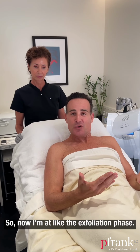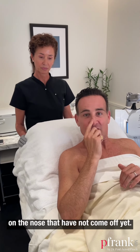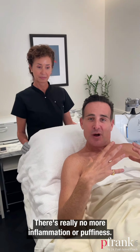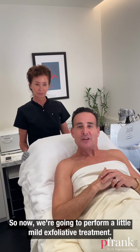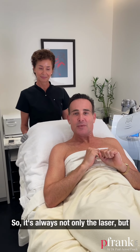So now I'm at the exfoliation phase. I still have a little bit of brownness and some spots on the nose that have not come off yet. There's really no more inflammation or puffiness. So now we're gonna perform a little mild exfoliative treatment. She's gonna use her magic hands on me.